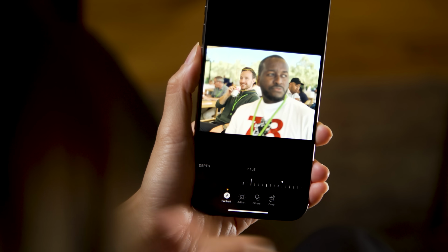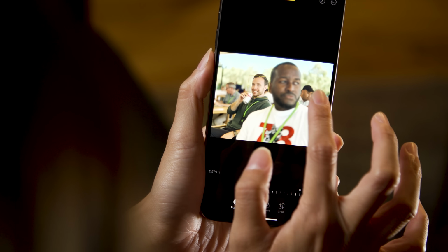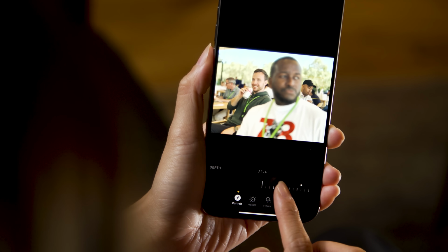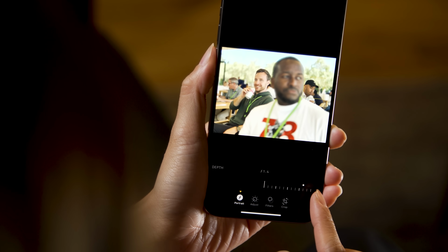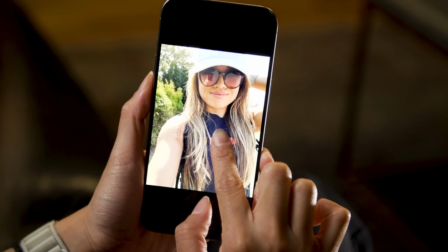You can go in and hit the edit button and see on the bottom left that there is an F icon that means you can edit portrait mode. When you are taking the photo, the f-stop icon or indicator will also show up to let you know that the iPhone's recognized a subject in the scene that is compatible with that system. But it doesn't work all the time.